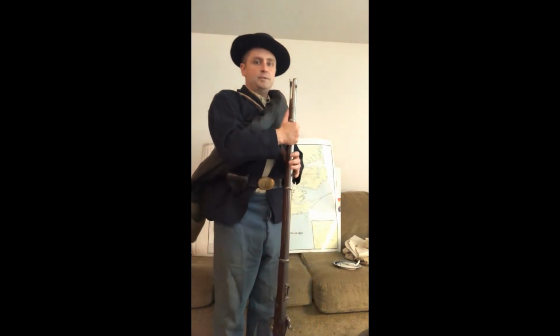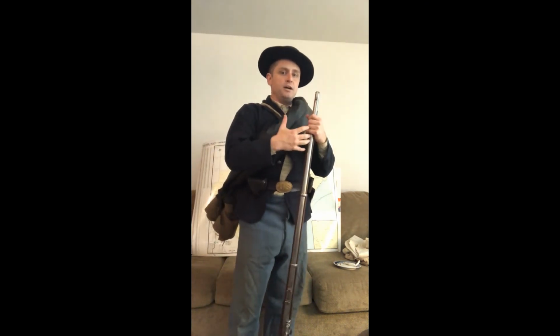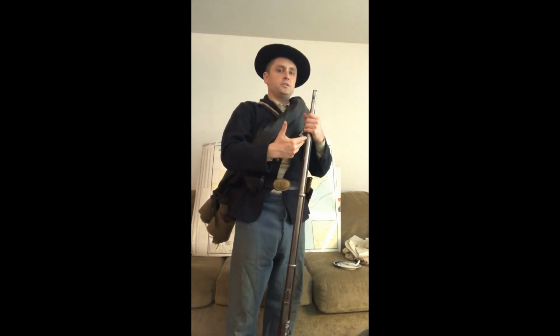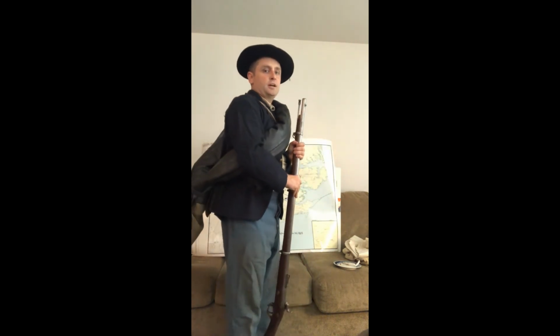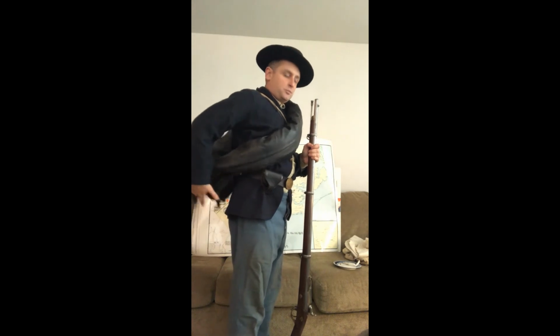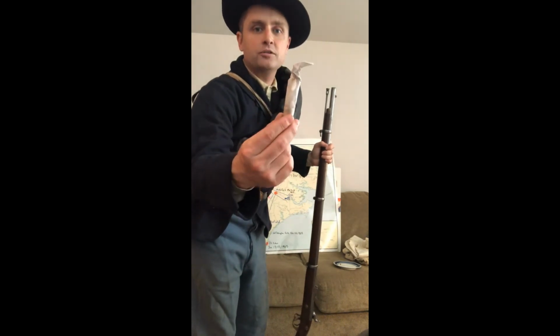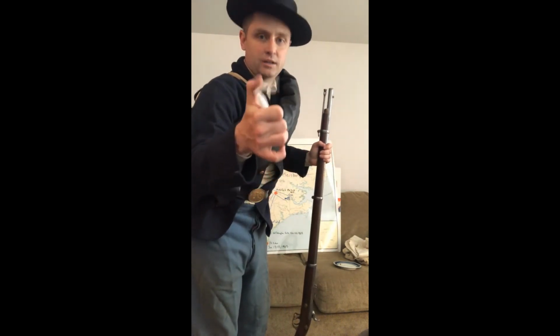To load this weapon, this is kind of the standard. Better weapons had come out right before the war, but they decided they didn't want to invest in a whole new system right before the war because it may not work that well. So what I'll do is I'll bring the weapon down. I'll reach behind me. I'll pull out a cartridge. This is a wrapped up paper cartridge. It's got a bullet and gunpowder and a little paper tail.